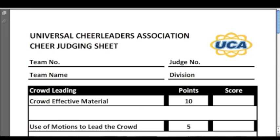So I hope that this was helpful and that you find that you are more successful this competition season because you consulted a score sheet.